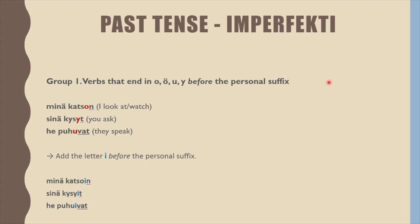I've grouped the verbs to help you understand better how imperfekti is formed. Note that these groups don't correspond as such to the verb type groups. Here is group 1, verbs that end in o, ö, u, or y before the personal suffix. Minä katson, meaning I look at something or I watch something. I've underlined the personal suffix n here, and before that we have the letter o. Sinä kysyt, meaning you ask. Again, the personal suffix has been underlined, and before it we can see the letter y. And in the third example, he puhuvat, meaning they speak, the personal suffix vat has been underlined, and before it we have the letter u.